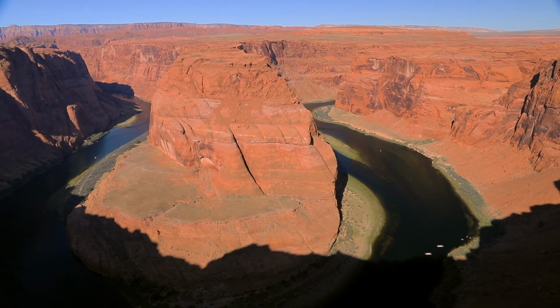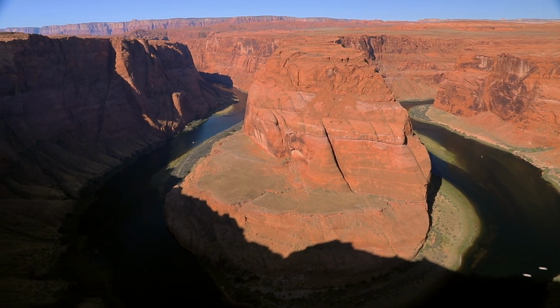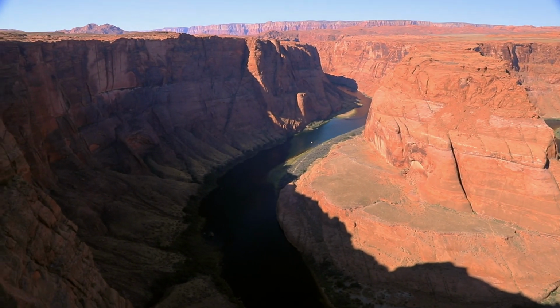Alright, so after spending a day and an evening in the San Francisco volcanic field, I headed north and went along 89, stopped at Horseshoe Bend real quickly. You know, it's cool, but it's so packed with tourist buses and whatnot, it kind of takes away from it, but it's still worth a stop.